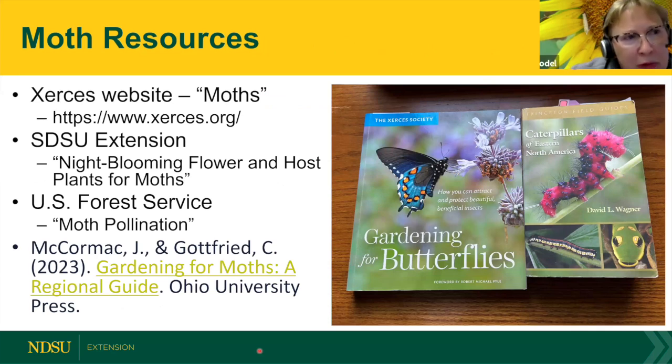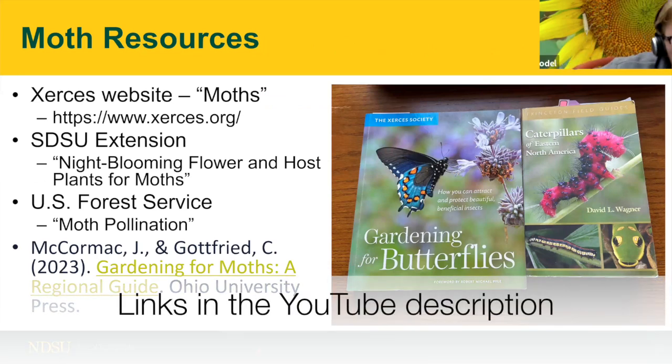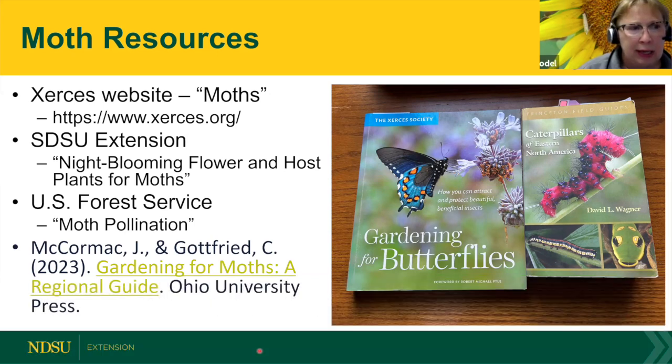I used a number of resources on moths to put this presentation together, and I found the Xerces website to be excellent. They have a number of blogs about moths. Just search for moths. South Dakota State University Extension has a good article in their newsletter on flowers and host plants for moths. The U.S. Forest Service has an article on moth pollination. Just type those in and the article will come up.